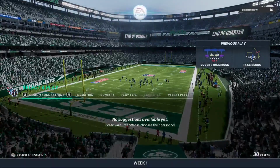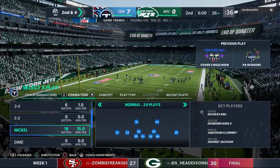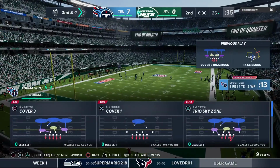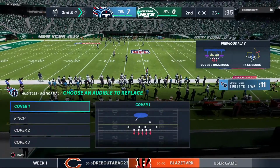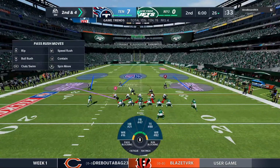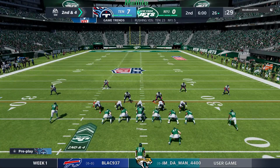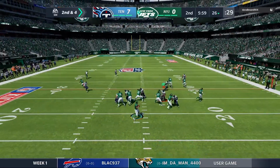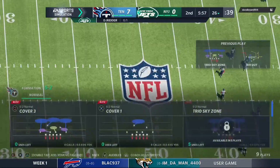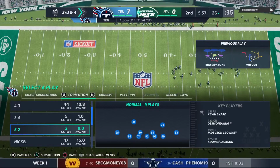After 1, 7-0 on EA Sports. Titans 7, Jets nothing. From the 26, they'll line up on 2nd and 4. Throw is incomplete. Tyrell Williams was the intended target, and it's 3rd and 4.